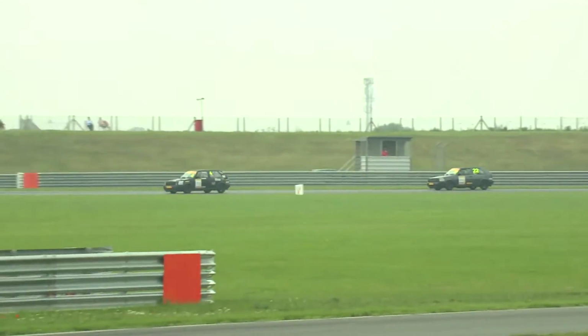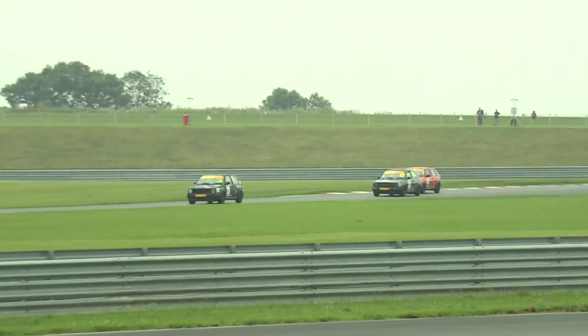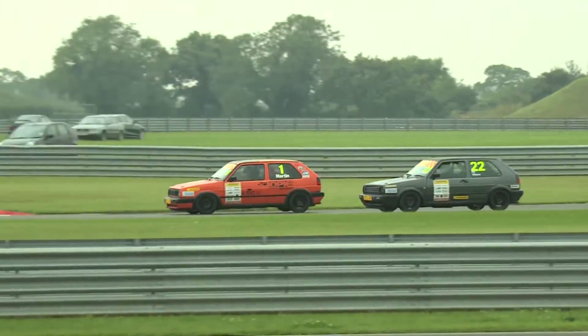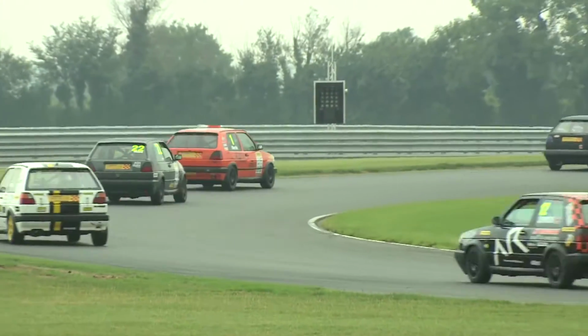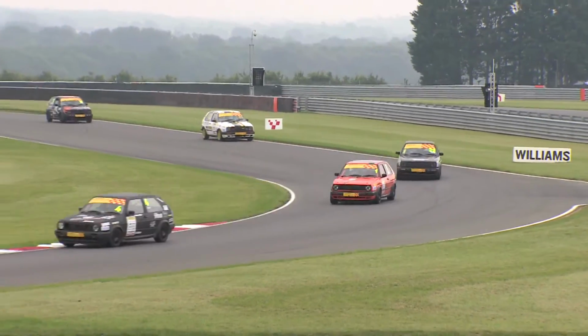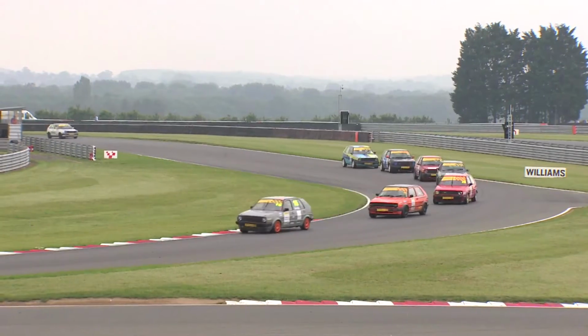There is Stuart Lyons, our 2nd place man. 22 is Adam Hans, and number 1, the orange car, looking up the inside into Oggies, is Jamie Martin, and he goes through into 3rd position now. Very impressive start, and he will now try and start to reel in Stuart Lyons in front of him as they turn through the right-hander of Williams and out onto the Bentley straight for the first time.